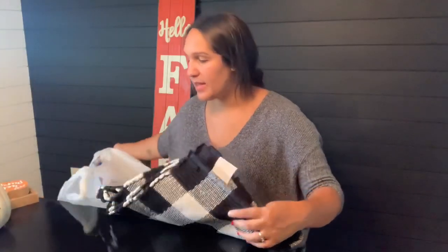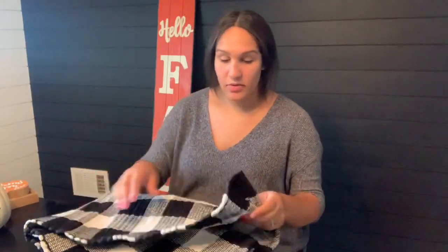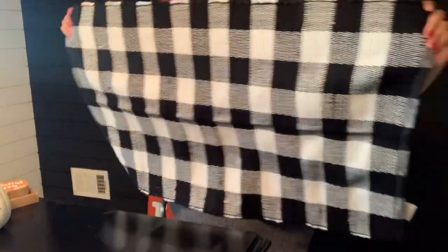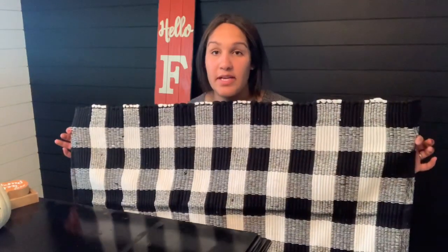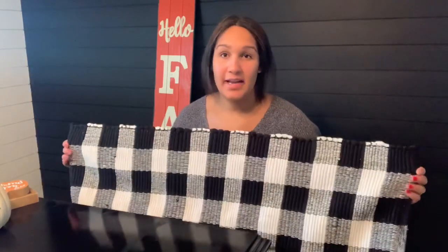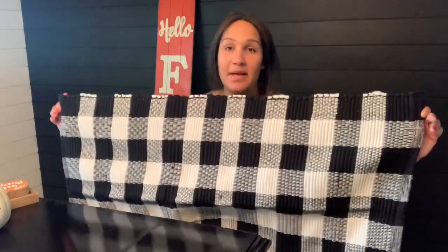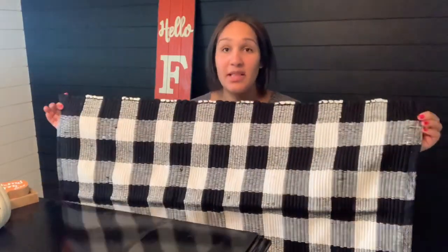And now this is the last thing I got. If you've been with me that long, last year I did order one of these off of Amazon, the buffalo plaid checkered look mat for the front porch. But this one is a lot bigger than the one I have out there. I think it says Hello Pumpkin doormat, and it's orange, like this color. When I ordered the other one, I ordered it too small, and then I saw this one that was extra large. So I picked this up for the front so that I can layer it, because I just love the layered look.